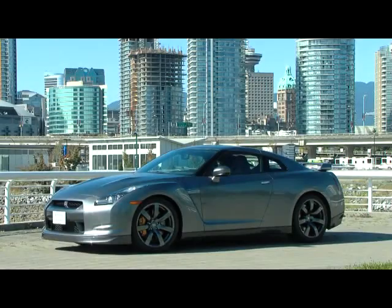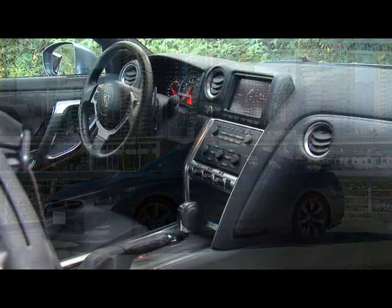Nissan seems to have had a change of heart. They've recently decided to export some of the best products from their native Japan to the rest of the world instead of hoarding them all for themselves. One example is last year they introduced the hot Nissan GTR, finally.